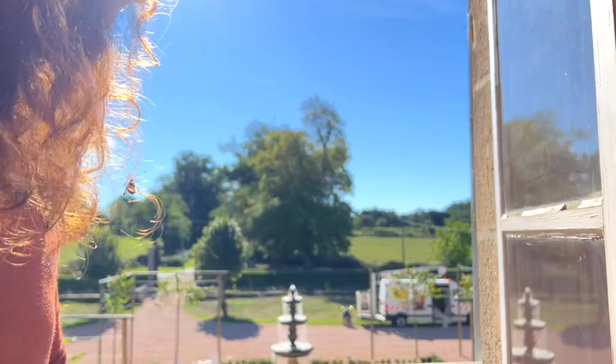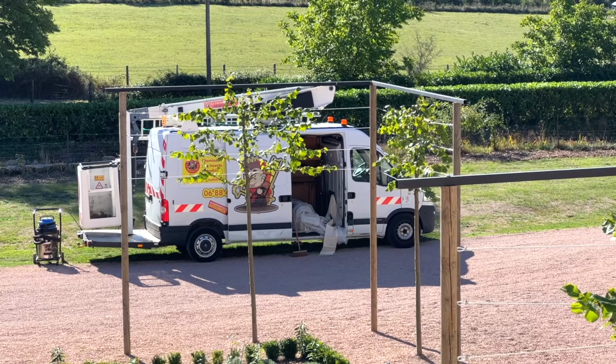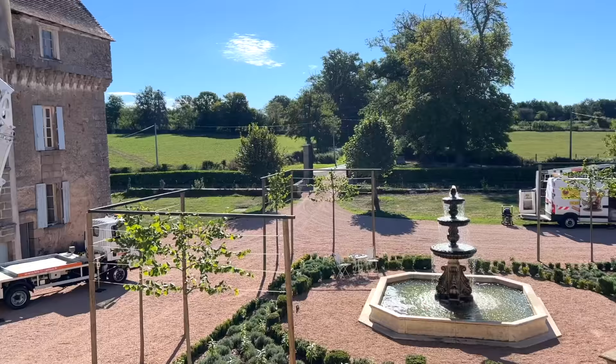What? Can you zoom in on the van? Zoom in on the van. It's got a hedgehog on it. You're joking. Is that... It was meant to be, fella. It was meant to be. Oh, it's worked. Oh, is it?